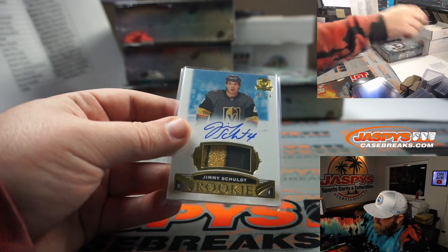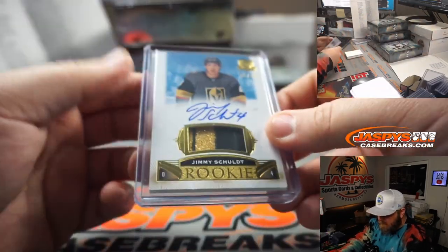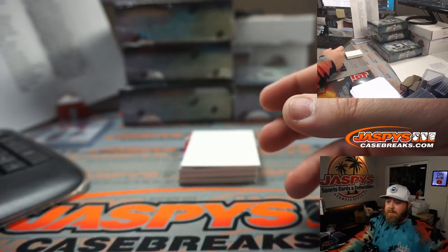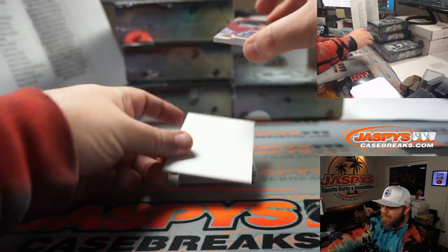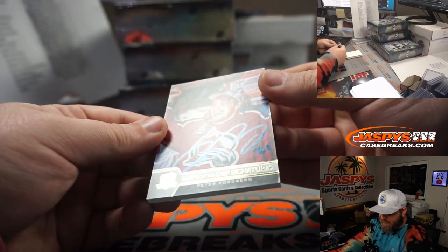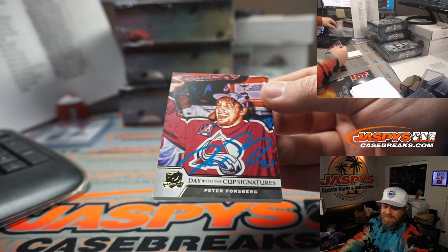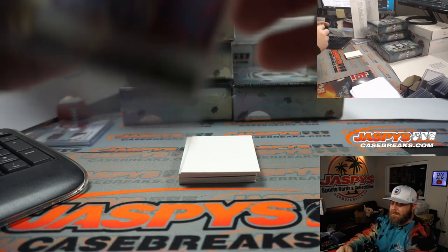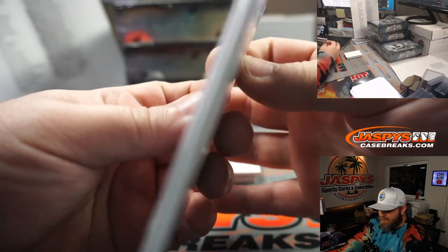Well, let's see if we can get you one. Is he number 4? One off the jersey number on that. Nice low number there. That's cool. Oof. Avalanche crushing it. Peter Forsberg, Day with the Cup signatures. That's awesome. Sean Maddock again. Good old Pete. That's so cool.